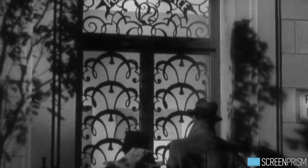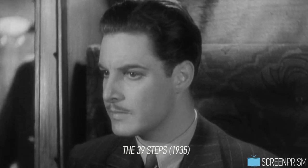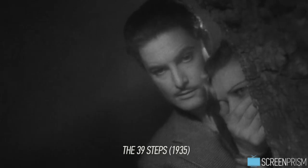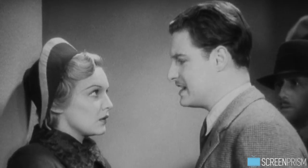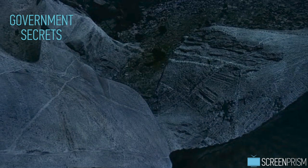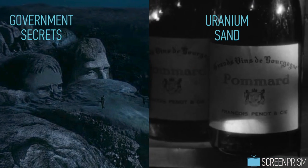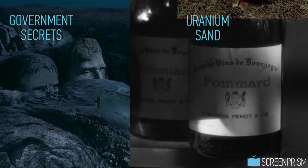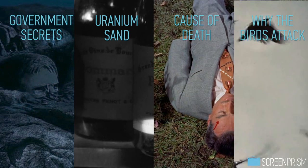Hitchcock first popularized the term MacGuffin with his 1935 film The 39 Steps, which is about an innocent man who gets caught up in the world of British military secrets surrounding the mysterious 39 Steps. Even most of the film's characters don't know what the 39 Steps means. They and the audience just know that it's important. Other MacGuffins in Hitchcock films include the government secrets in North by Northwest, the uranium sand hidden in the wine bottles in Notorious, Harry's true cause of death in The Trouble with Harry, and the mysterious reason that the birds are attacking in The Birds.